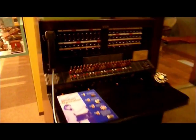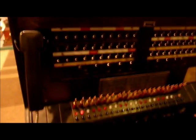Come around to the other side. And here's how curves are made, it looks like. And this is a station operator thing, and this is an office that you may have found at a station before. Let's look around here.